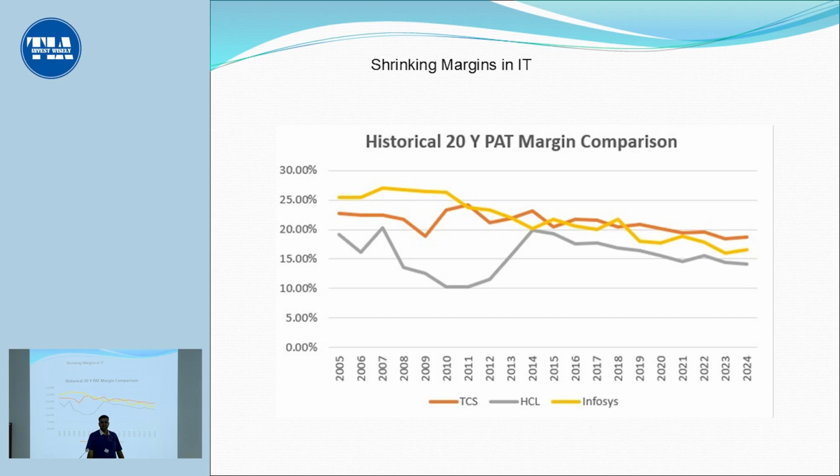So better you analyze; I did analyze. The reason why I analyzed mid and small caps, you will get the answer shortly.